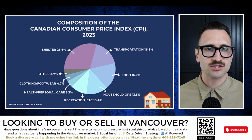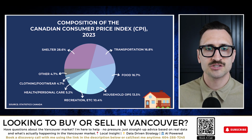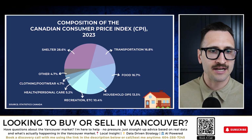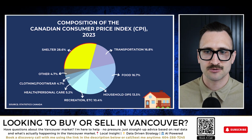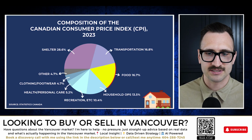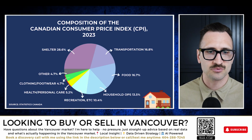With what you're going to see on screen here, you can see the composition of the Canadian Consumer Price Index. This is a chart from 2023, but it shows the percent on which the Canadian government bases their inflation data. You can see that the biggest one here definitely is shelter at 28.6%, transportation at 16.8%, and food a little bit underneath there at 16.7%. We have household operations, recreation, health, and all those other items we spoke to before.